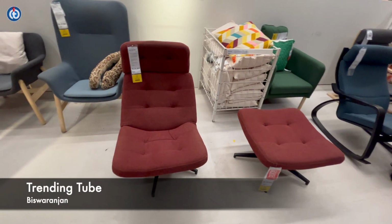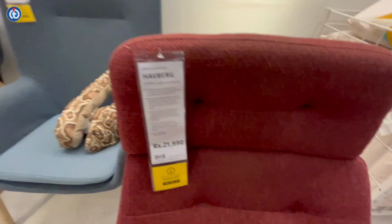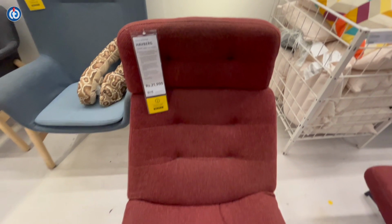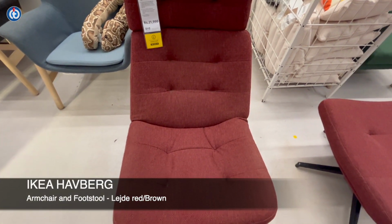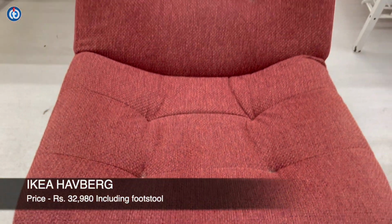My name is Biswa, and here we will review a product from IKEA, which is Havberg. This is an armchair and footstool. This comes with two different colors: one is gray-black, and the other is ledge red brown. This is the ledge red brown one. This is the armchair and footstool. This is just to relax and work. The quality is completely made up of fabric, and the quality is good.